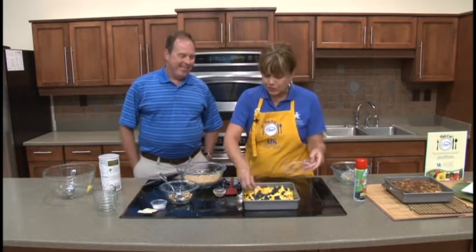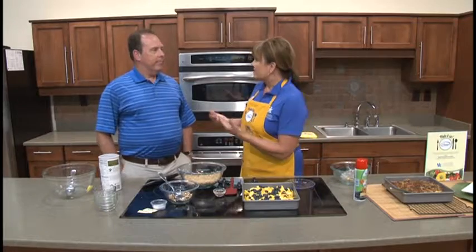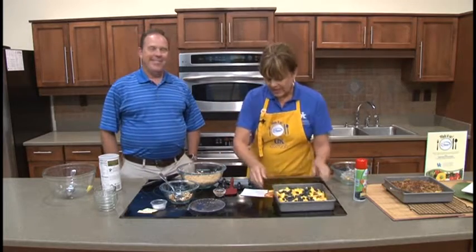So if you have the peaches, great. But if you don't, and this also adds a sweetness naturally to this cobbler. So there you go. So we've added a few little extras right there.